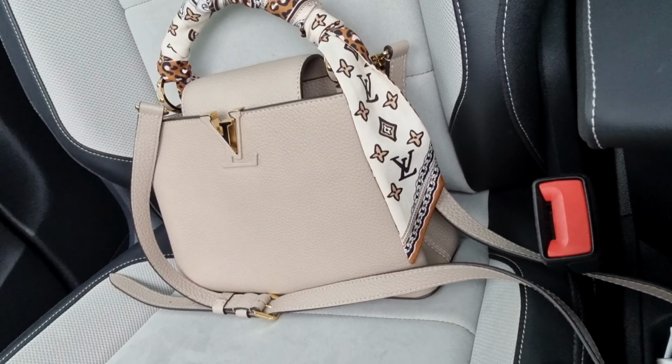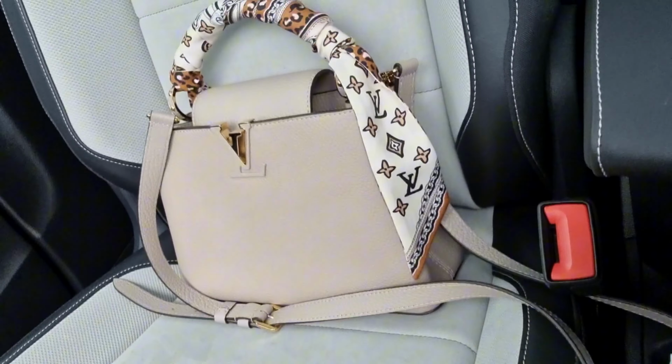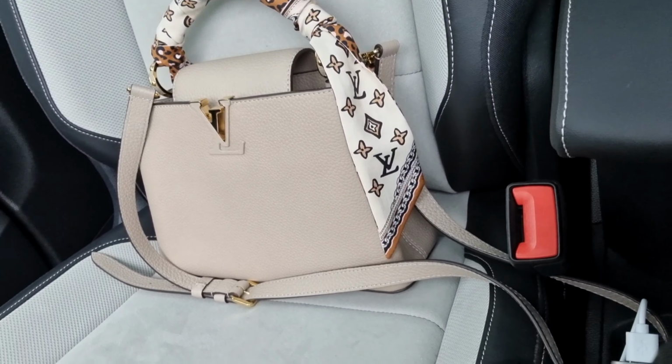My bag of the day is the Capucines in BB size and Jade color. I also added a bandeau to make it more attractive and less boring.